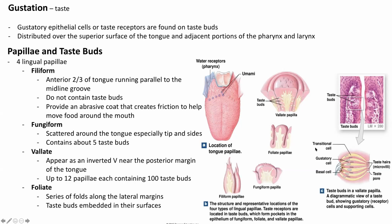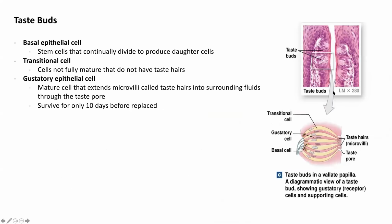Okay. So now we'll look into specifically the taste bud itself. So those are down these little grooves here, and we have a couple different types of cells. Just like the olfactory sense, we have basal cells here that are the stem cells. Okay, those divide into daughter cells, and then those daughter cells mature into transitional cells. The transitional cells are transitional between the basal and the gustatory cells. Okay, gustatory cells are the mature transitional cells.